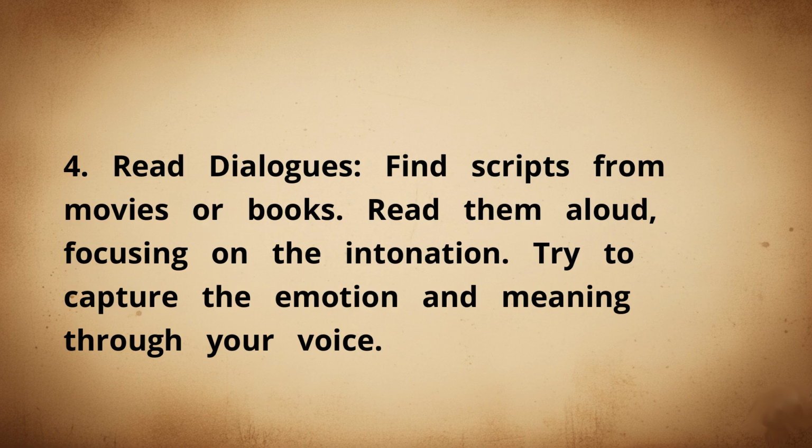4. Read dialogues. Find scripts from movies or books. Read them aloud, focusing on the intonation. Try to capture the emotion and meaning through your voice.